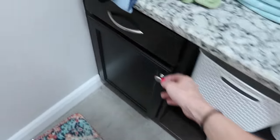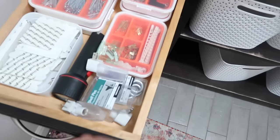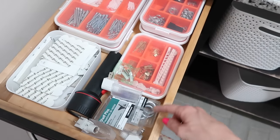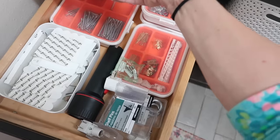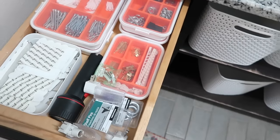And then this drawer over here is full of hanging stuff. This is all from IKEA too. Some nightlights, a flashlight, just random stuff. But this is mostly if I'm hanging stuff, I like these little kits too. So that's great. But that is it.